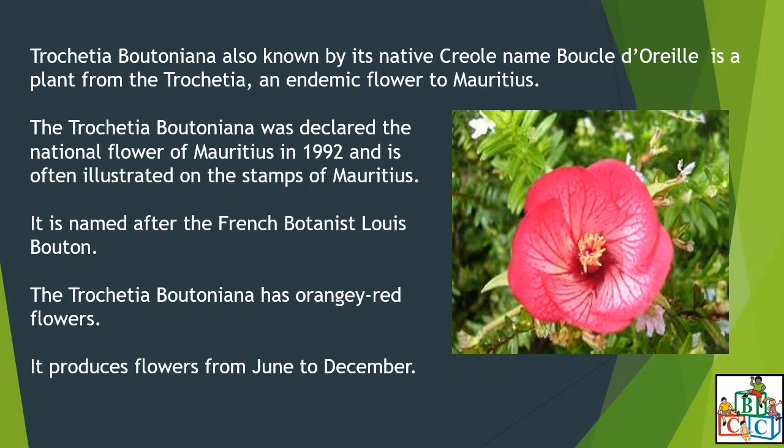The Trochetia boutoniana has orangey red flowers. Okay, this is the color of the flower, orangey red. It produces flowers from June to December. Okay, these are also important notes. You will write this down in your copybook.